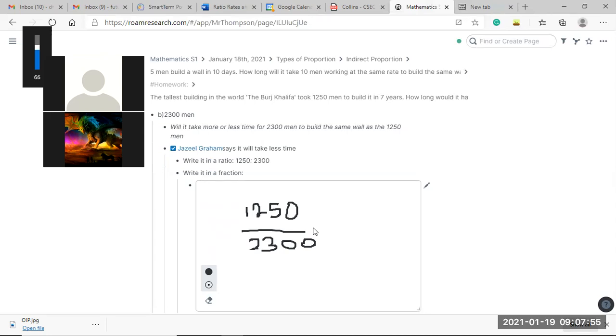It can be simplified, sir. All right, let's simplify. So, what do you want to simplify by? That would be, I say, go by 10. 10, okay. So if we simplify by 10, that means we're going to remove a 0 on each number.